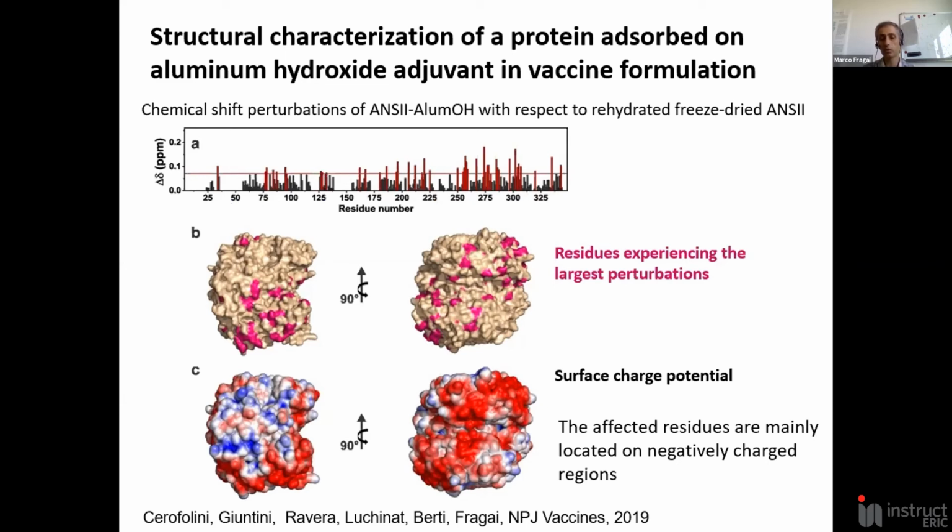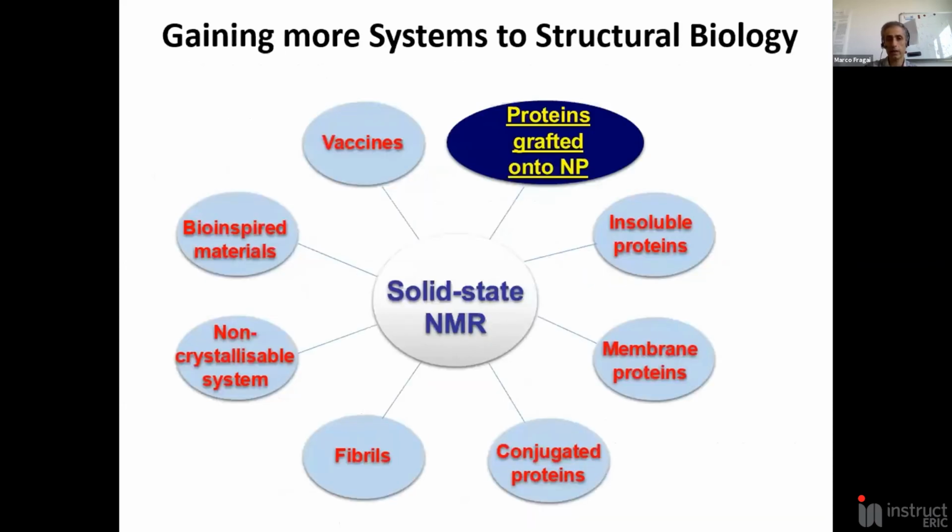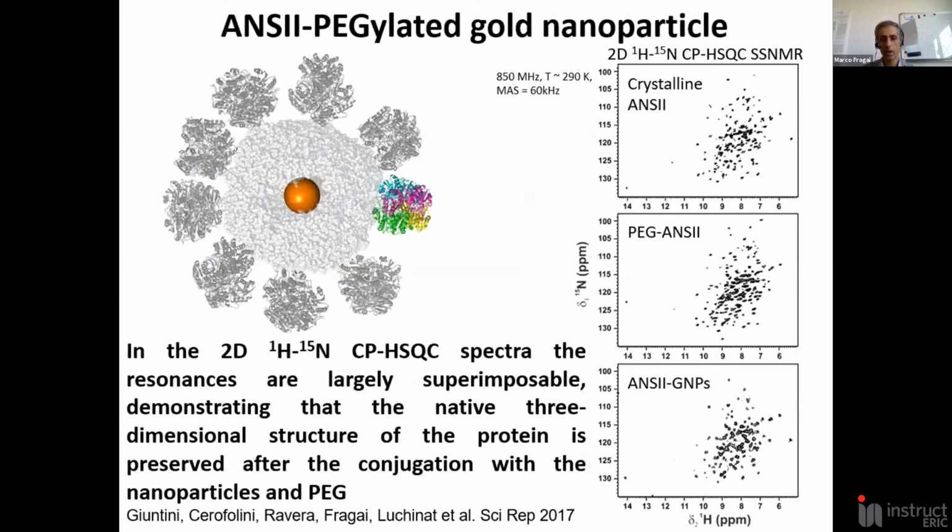And then we were able to identify the residues that experience the largest effect due to the interaction with the vaccine components. And the last example that I would like to describe is the capability of solid-state NMR to investigate protein grafted on the nanoparticle surface.